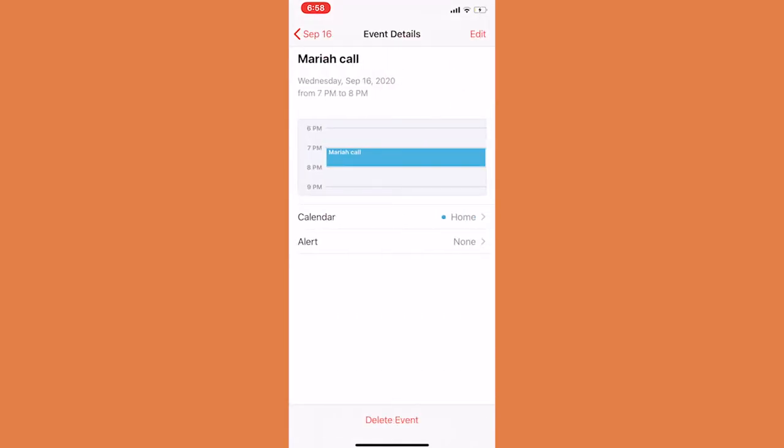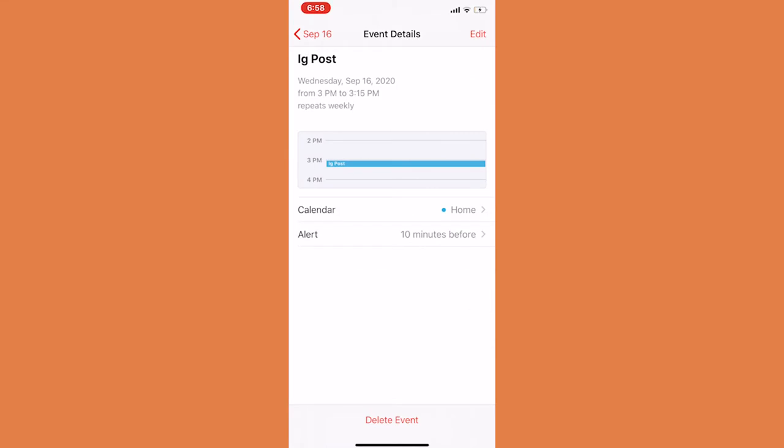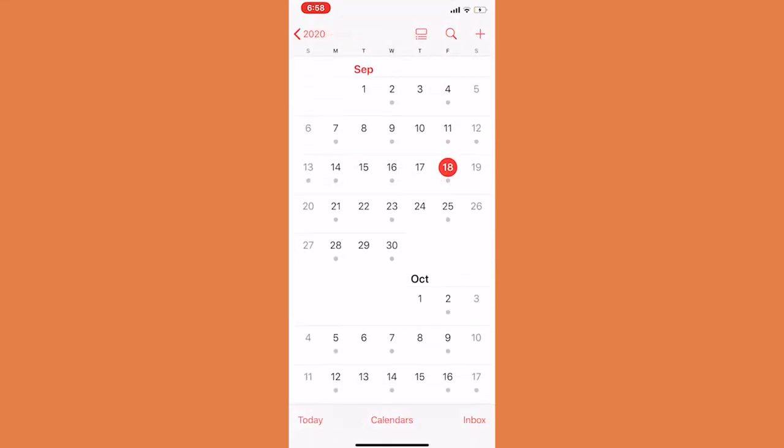I also use my phone calendar to give me repeating events every Monday, Wednesday, and Friday to remind me to post on Instagram, because otherwise I will forget.